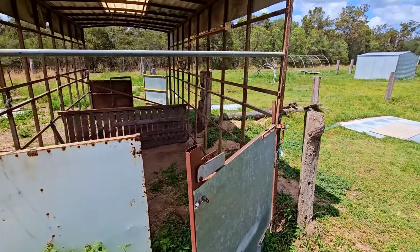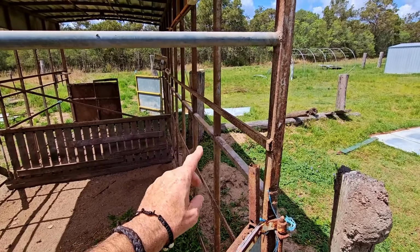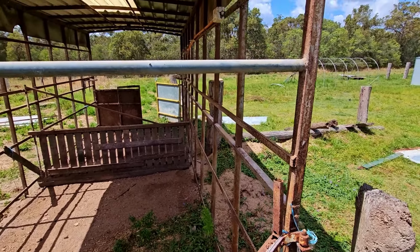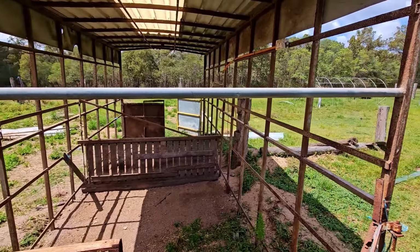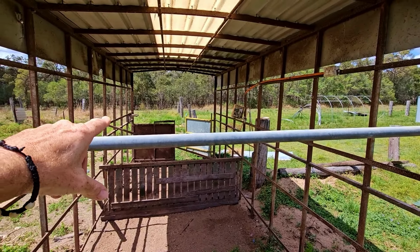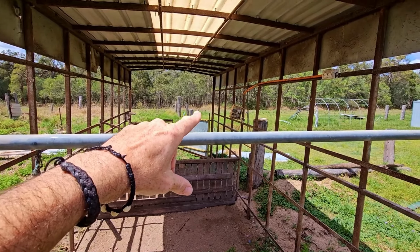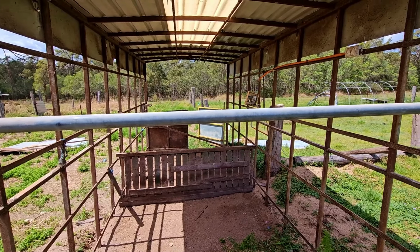And we do have a sneaking suspicion she may be a little bit wobbly down this side here. There's a bit of a bow in the wall. Up here they've welded in this brace, and you'll see what I've brought up from Dad in a minute. But yeah, we're thinking about welding another brace down the end. Now we have some more bits and pieces to go with the welder. Just need to get some sticks.